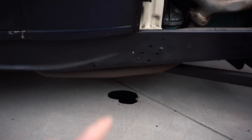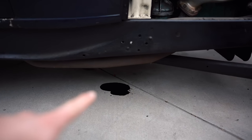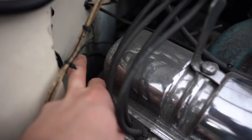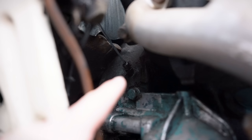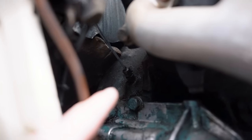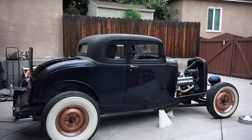That doesn't look good, Dad. Look at it. Whoa! It's leaking out of... Where's that coming out of? Oh, this line right here? Yeah. We found that nut is loose, so it was leaking out all the fluid. So we just tightened it, so hopefully that stops it from flowing out.